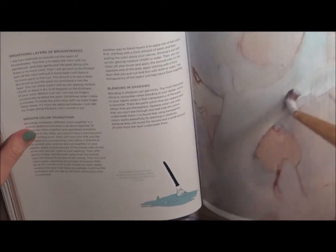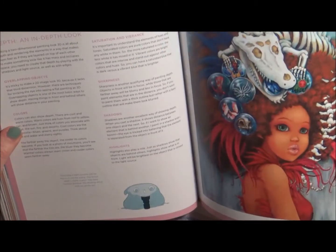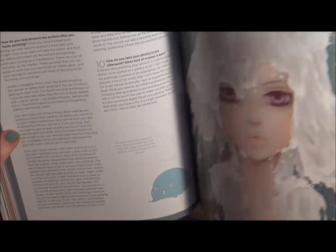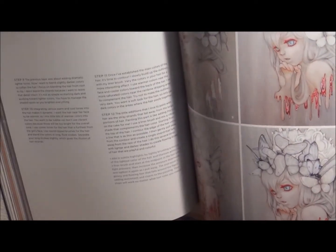Yeah, she kind of breaks down a little bit of her style. A lot of these paintings are really interesting. Definitely a very inspirational artist. And I was kind of a nerd when I was younger, and I drew a lot of anime, and I watched a lot of anime, so I kind of like how she has an anime-ish style.